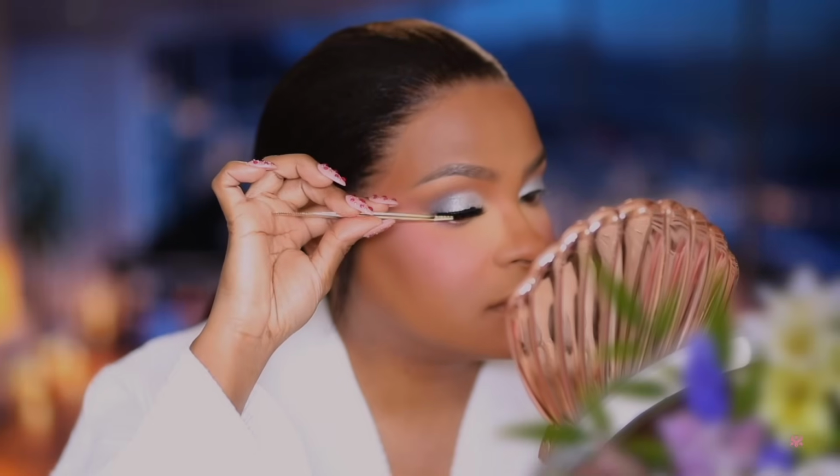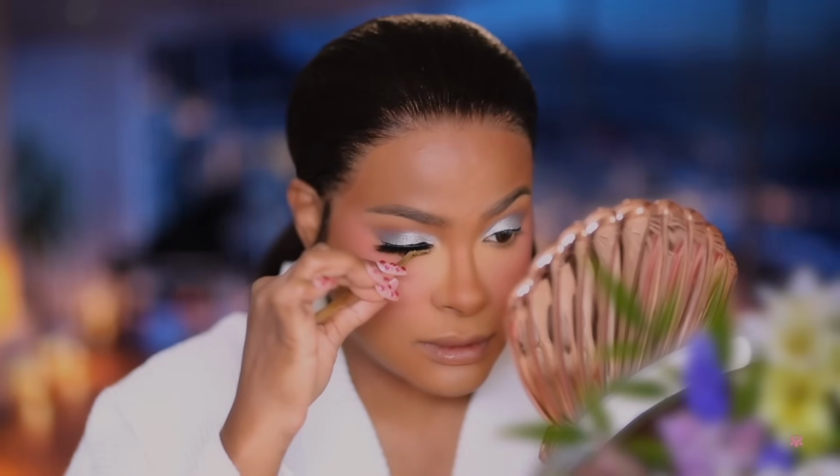Okay, so we are almost there. We just need to put on our lashes, do our mascara and our lips, spritz the face, and we're done. These are Intoxicating Double Lift by Filt'r Lash. It's been a minute. This lash is not for the weak. I don't even want to set the face, to be honest with you, because it's just so pretty. I don't feel like it needs a set.